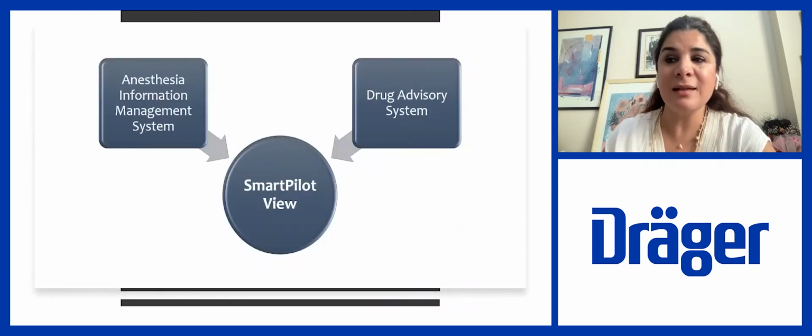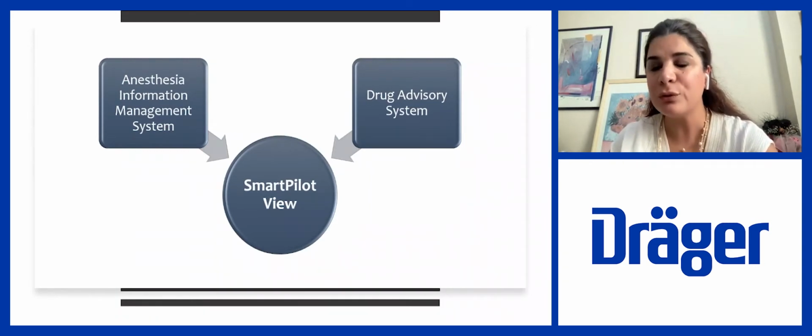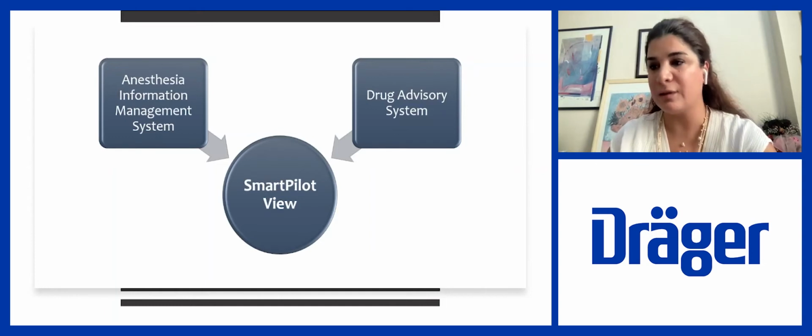As you can see, we can call SmartPilotView both an anesthesia information management system and a drug advisory system. The software monitors and calculates data for use during the anesthesia case. It is not only a drug advisory system, which is a type of decision support system, but also logs data during the anesthesia case for retrospective analysis.